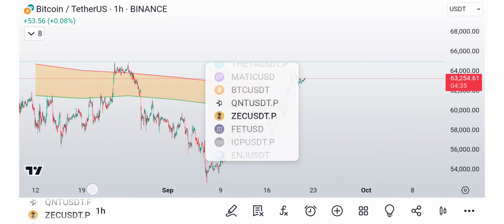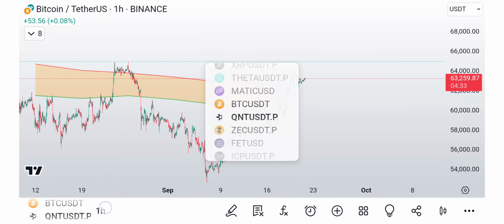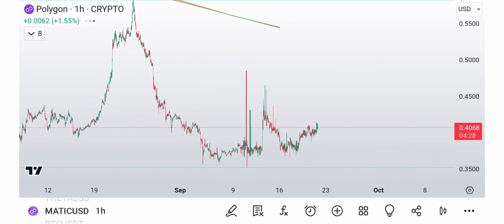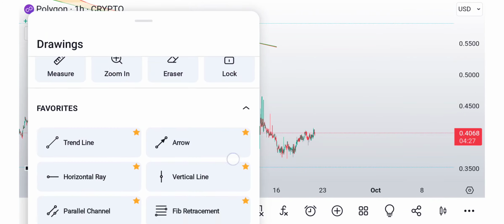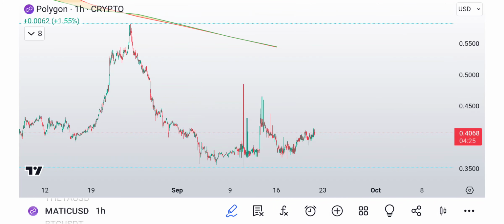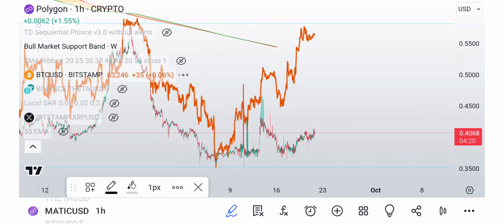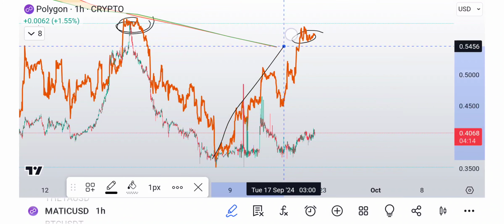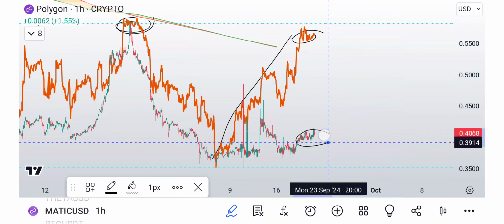you know, when you look at XRP, it still needs a little bit of a push. So I'm hoping, for example, Matic, you know, Bitcoin had, let me just put Bitcoin right here. There we go. So look at Bitcoin, right? Here's the all-time, here's the swing high, here's Bitcoin. We had 5 waves up. But look at Matic. Matic's way down here.